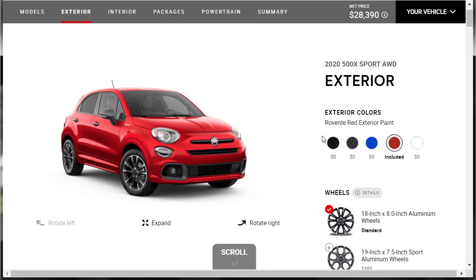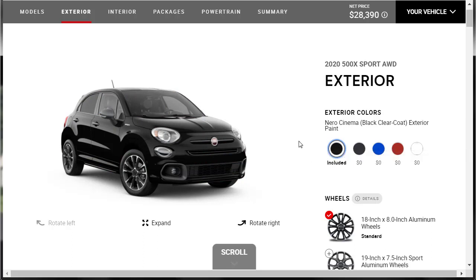So here we are at the sport. The sport is $28,390. The color is really irrelevant. I don't really care about the color. Any of these colors kind of work for me. I probably wouldn't do the blue. I say I like the blue, but I might have regrets getting a blue car. I might want to get red, but definitely there'd be no regrets on the black. So let's go ahead and get black.